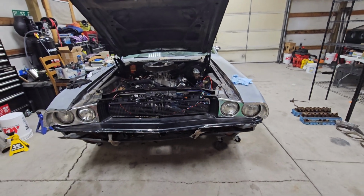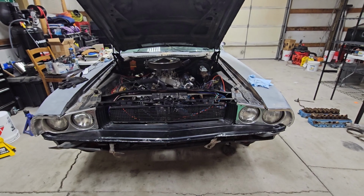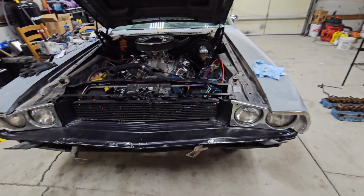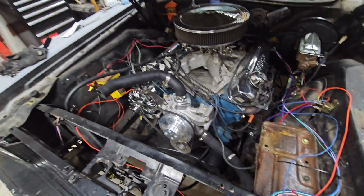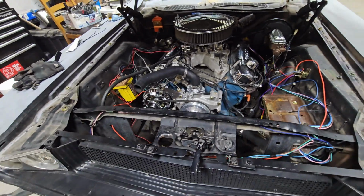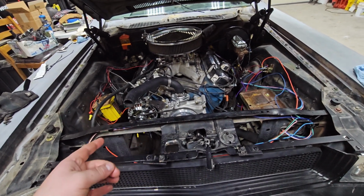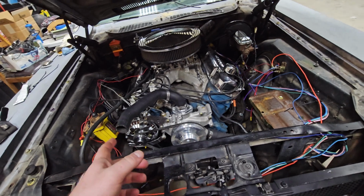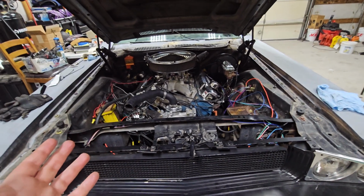All right, so I wanted to do an update video on the Challenger. It's been a couple weeks now, and as you can see, we've got the radiator out, battery out. Basically, what we've done is drain the old coolant and throw some radiator flush in with some water, and I ran the motor for about half an hour.